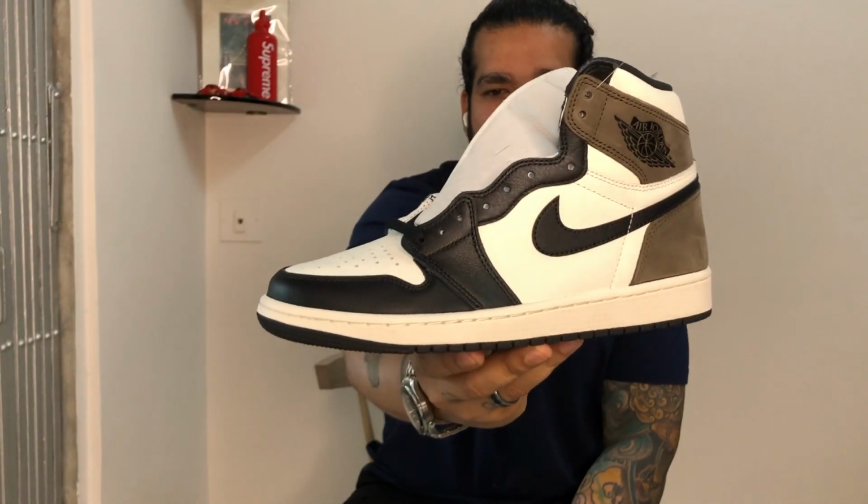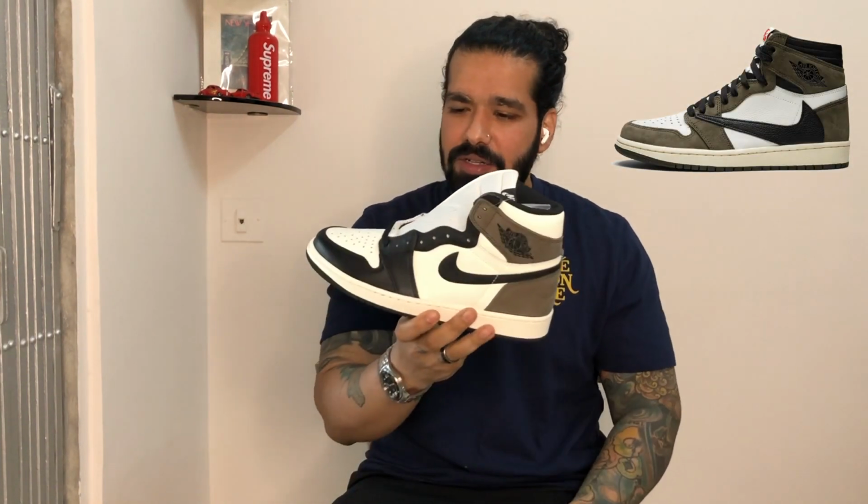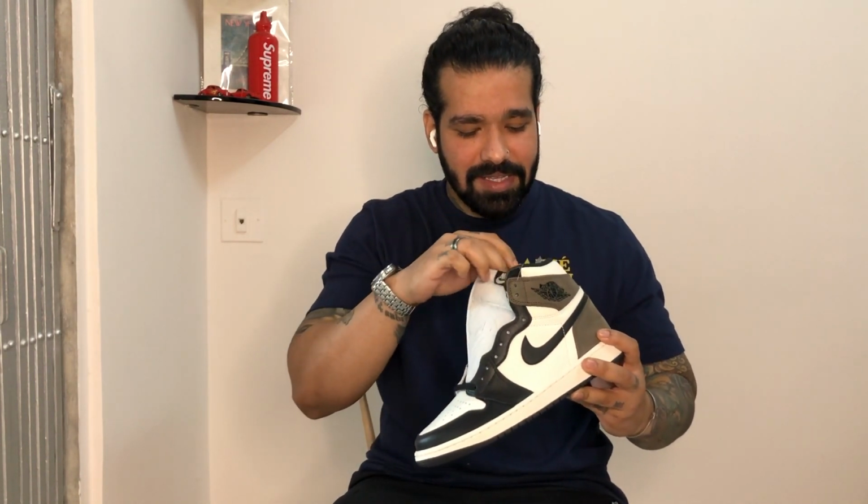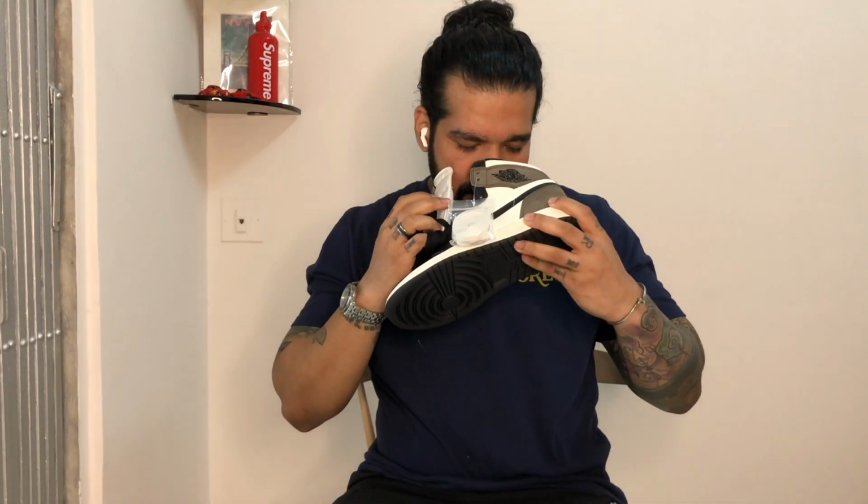That's right there, the Air Jordan 1 Mocha. A lot of people have been saying that it's the closest you can get to a Travis Scott, but I don't think so. For me, it was more of like a black toe theme. But we'll get into that. Let's just check it out. Way better than the Japan pack, and I think that's because of the materials they use. It's not just all nubuck. I don't know, man. I don't know.